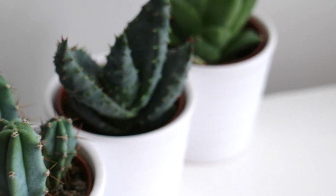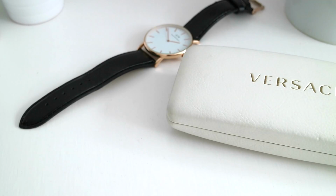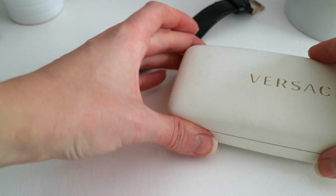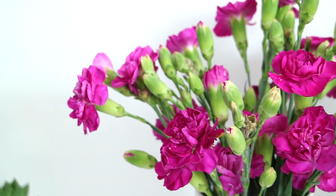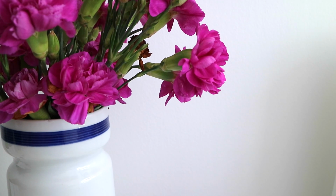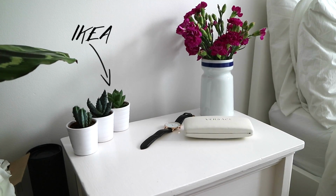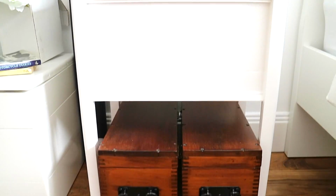I've got these really cute miniature cacti or succulents, and things that I use every single day, like my glasses and my watch. I just leave them there when I go to sleep and put them on when I wake up. And a vase full of Tesco discounted flowers. Now I don't always have these flowers on my bedside table. They're just a one-off whenever I see discounted flowers in Tesco's for 3p. I mean, I'd be crazy not to.